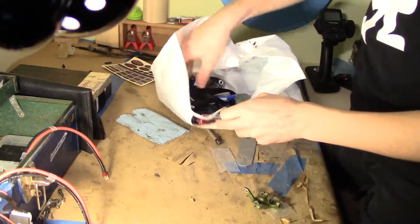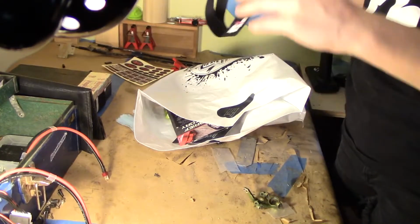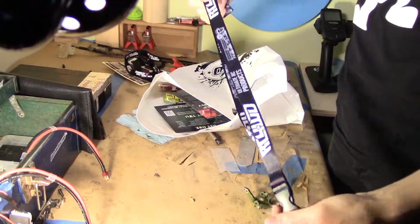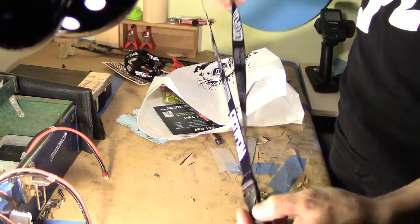Let's see what else we got. We got a Crawl for a Cure lanyard. Definitely putting that on a radio, 100%. And we also have an RC 4-wheel drive lanyard, which is also cool. I only have really one main radio. Might have two here soon. Hint, hint. To put this on.